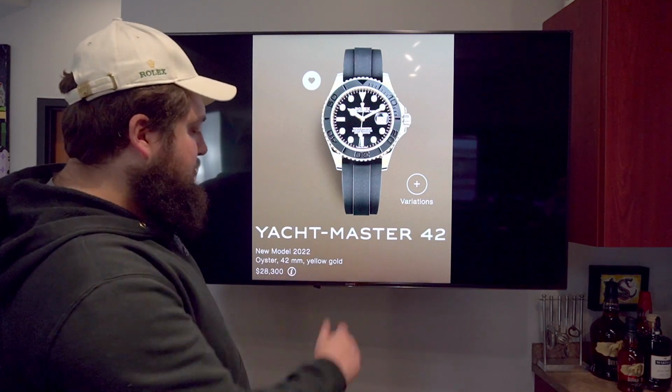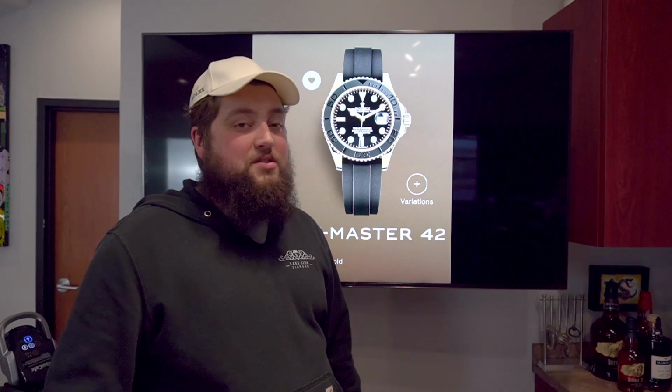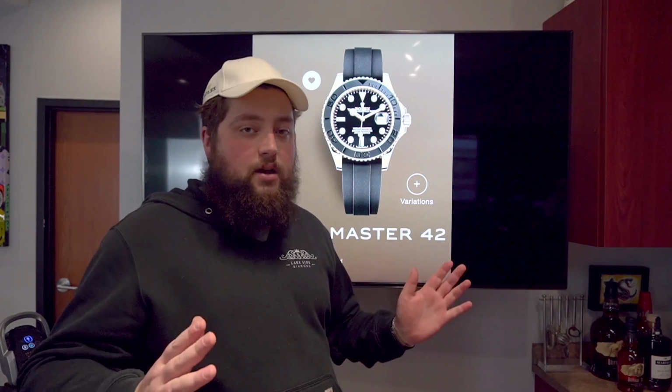Retail price is only $28,000. You know, I see this trading in the $40,000 to $50,000 range. Looks like a good bang for your buck. I can't wait to get my hands on this one. This is the one I'm most excited about by far.